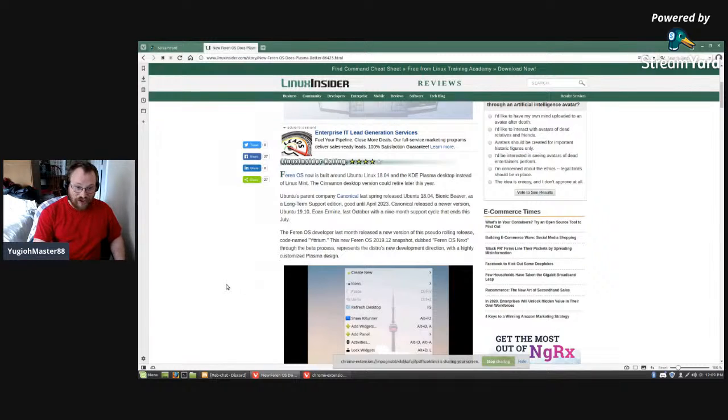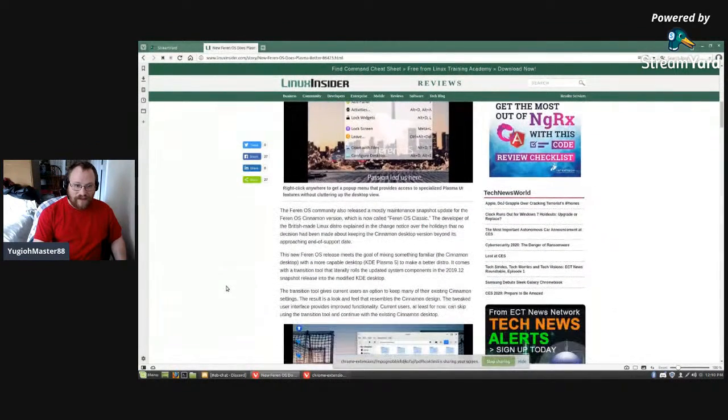If I pronounced that right, Feren, I apologize if I didn't. The new Feren OS snapshot, dubbed Feren OS Next through the branding process, represents the distro's new development direction with a highly customized Plasma design. The Feren OS community also released a mostly maintenance snapshot update for Feren OS Cinnamon version, which is now called Feren OS Classic. The developer of the British made Linux distro explained in the change notice over the holidays that no decision had been made about keeping the Cinnamon desktop version beyond its approaching end of support date. The new Feren OS release meets the goal of mixing something familiar, the Cinnamon desktop, with a more compatible desktop, KDE Plasma 5.